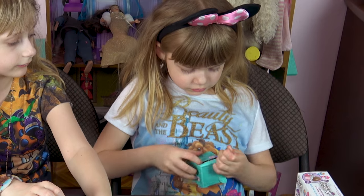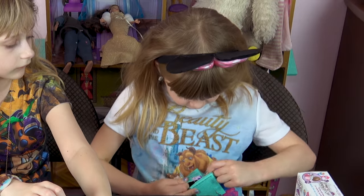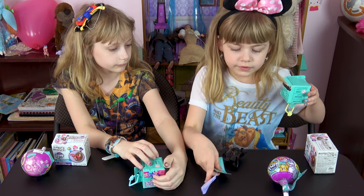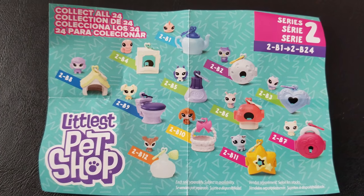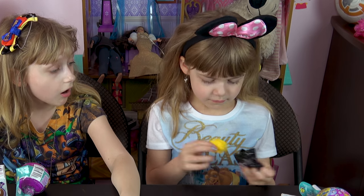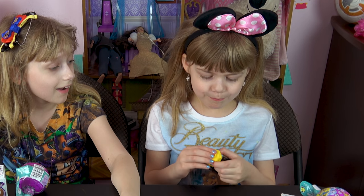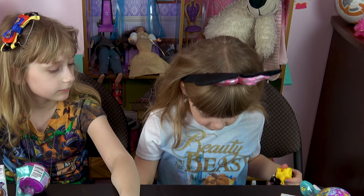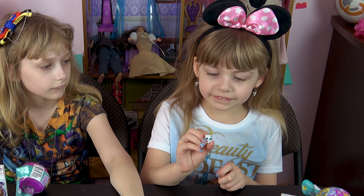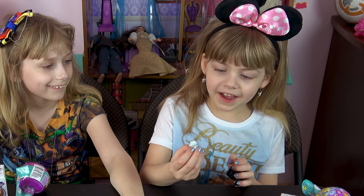This one. Okay. All right, let's see what we got here. All right, looks like we got Series 2 Littlest Pet Shops. What's in the black bag? What is he? Aww. What is this? Is it like a little cat? Yeah.